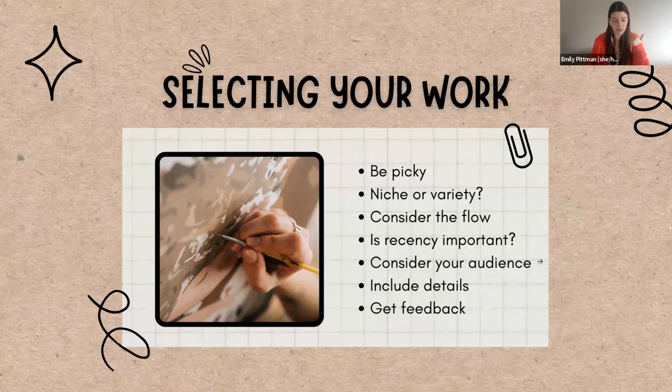Are they future students? Are they future employers? Who are they? Who are you trying to get onto your page? Consider your audience, because you're going to speak very differently to those three audiences. Include details. That can be any kind of details. It can be artwork details like scale and size. It can be details about your work experience, any kind of details.